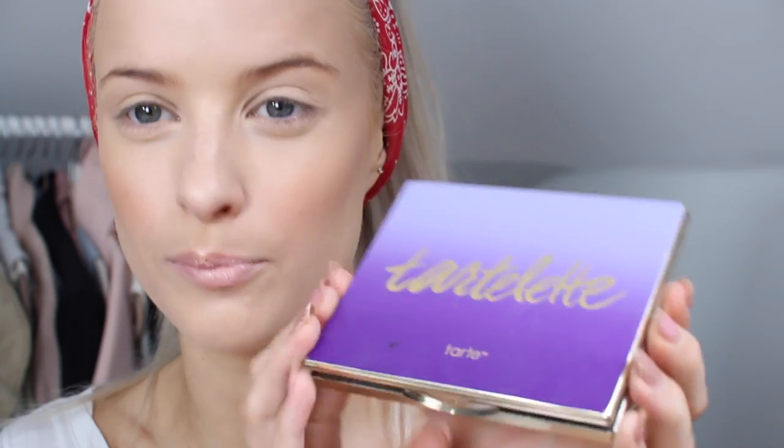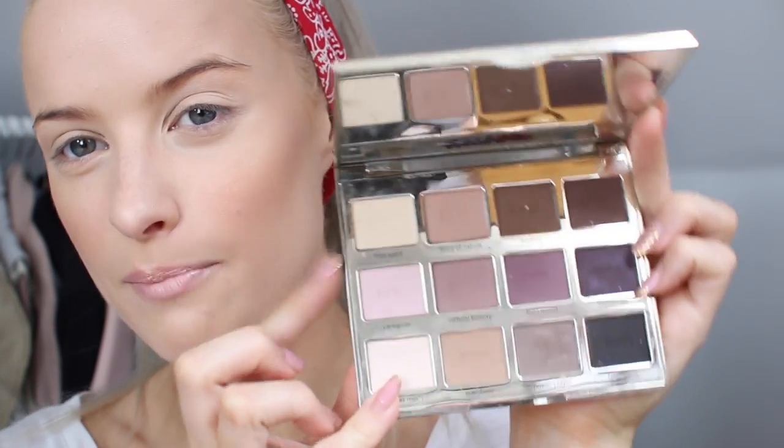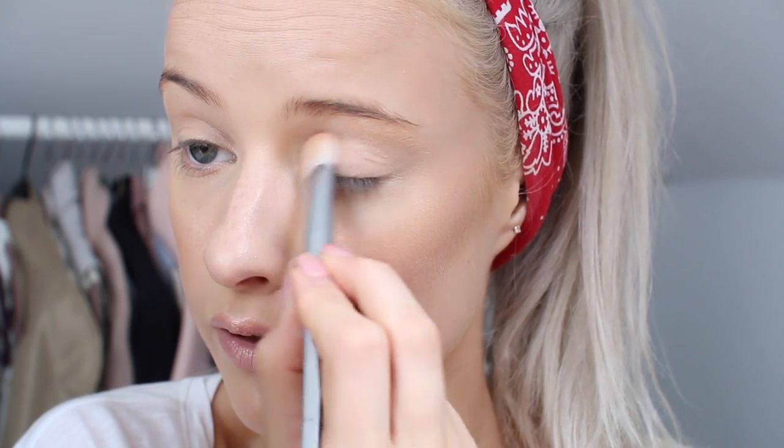I really want to use my usual blusher, the Charlotte Tilbury, but I feel like that would be really dull. So instead, I'm going to try something new. I'm going to try the Urban Decay Afterglow Powder Blush in Video. I'm going to go with the Tarte Tartelette palette, because I think something matte with a red lip will look really cute. I'm just going to take a Real Techniques brush, and I'm going to use Super Mom, the lighter shade. Just putting that on the inner corner, in the third of the lid.